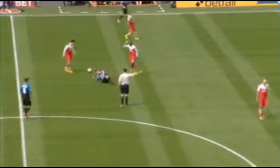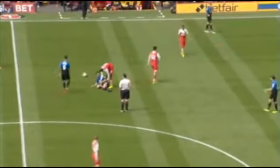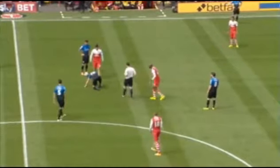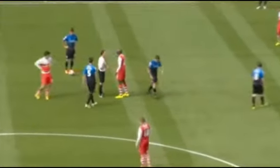And Arter tries to get the Cherries going, just showed too much of it to Diarra, and then Kermorgant's caught by the Frenchman. And it's a free kick to the Cherries, right in front of the referee, and I think he says, that's your second, you're going in the book. I think he's saying that'll do for me. And Alou Diarra's fairly innocuous trip cost him a yellow card, to be fair to him.